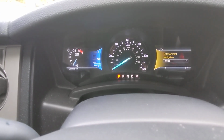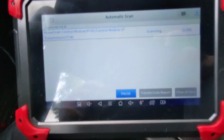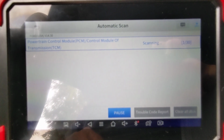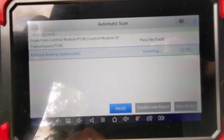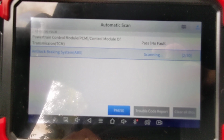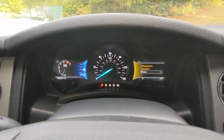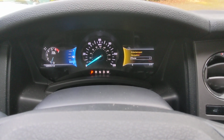So it's returning the vehicle back to idle, which means it'll be moving on from the powertrain control module shortly. And there we go. So now we're testing analog brakes. And that's a pretty quick test. And then it'll move into testing other subsystems on the car.